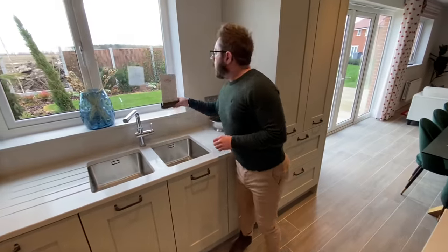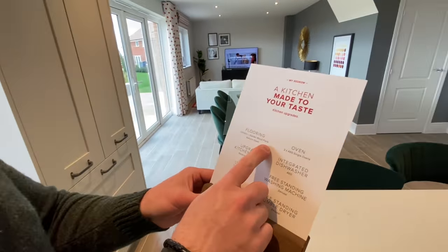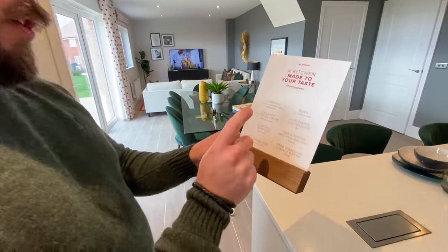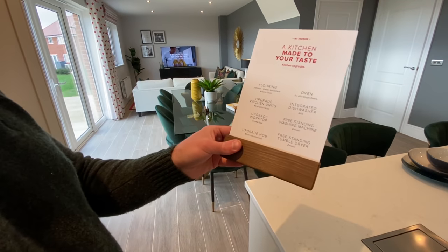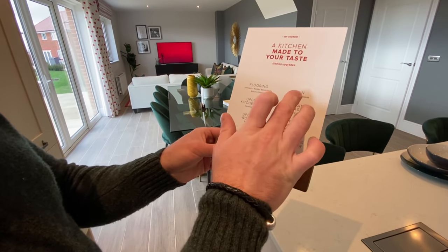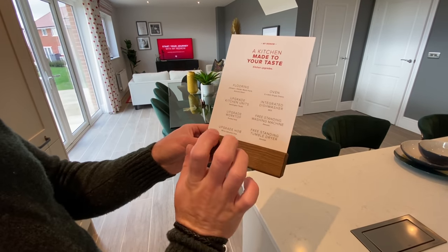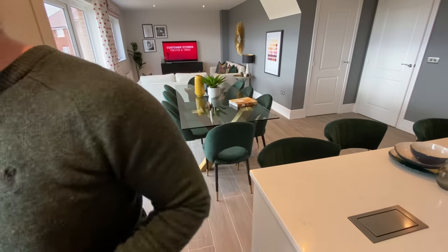So in here, the flooring is Kielder wood plank, autumn dawn. The kitchen units are in Kensington Torp. The upgrade worktop is Snowy Ibiza. The hob is an upgrade. The oven is two AEG single ovens. Integrated dishwasher, freestanding washing machine, and freestanding tumble dryer are all options as well.